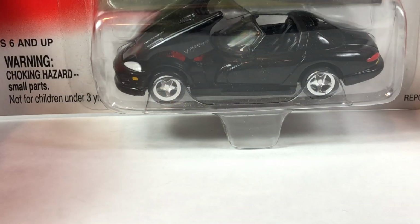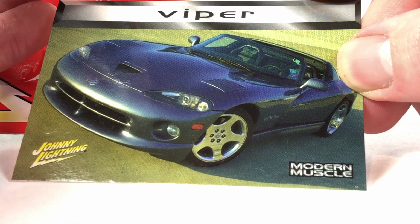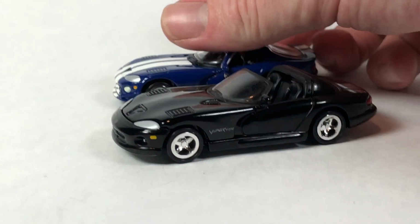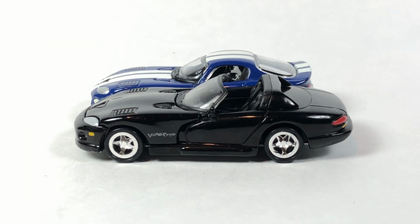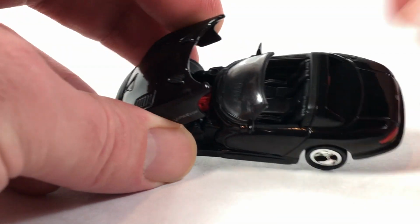So this next one's from the Johnny Lightning Modern Muscle series. This one is copyright date 2000, right down there. This comes with a little card here. Modern Muscle. And then the casting. Same wheels as that other Viper casting. You can see how the scale is different between the two of these cars. This car's a lot longer than this one. Johnny Lightning typically runs small, but there are some castings, for whatever reason, that ended up being larger than 1/64 scale. And I think this is definitely one of those.